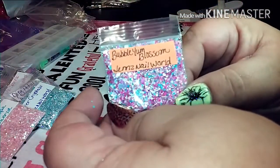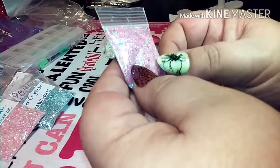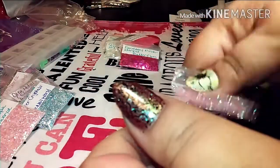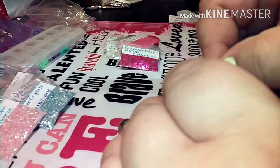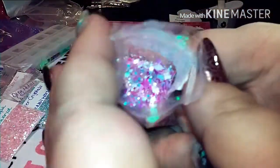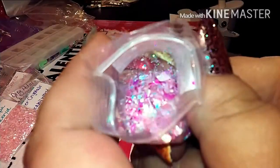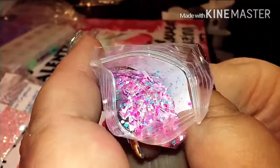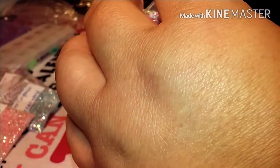All right. Next one up is Bubble Yum Blossoms. Gorgeous. Look at the back of that one. And let's open this puppy up. I can't ever say it enough, I just love mixes. There's very few slick ladies that can just kill on a mix, and Jennifer's one of them. Totally kills it. Gorgeous. Yes, look at that.